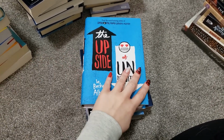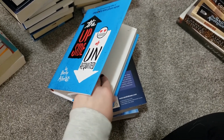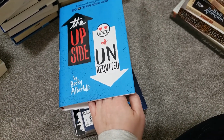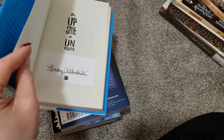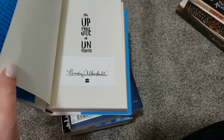If you guys have been sorting your books and then found a gem. I got this at a used book sale for $2. And since I like Simon and the Homo Sapiens Agenda, I thought, Becky Albertalli, I'll try this one out. Oh, look at that. Signed book plate. That's pretty cool.